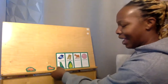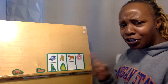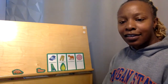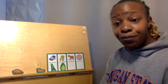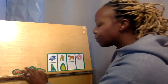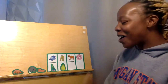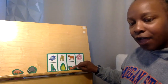Okay, let's look at the next one. What is this? Alea, do you know what that is? It's a fox. Good job. What sound do you hear at the beginning of fox? Yeah, you hear f. And my friends, what letter says f? F. Good job. Okay. Which one of these pictures says f? Dinosaur, raccoon, or foot? It is the foot. Good job, Alea. We're going to put this right here. We have fox and foot. They both say f at the beginning.